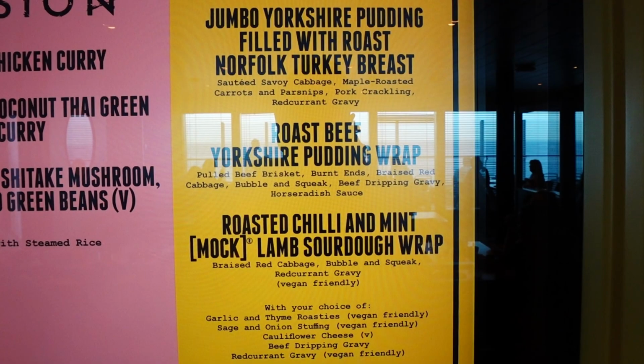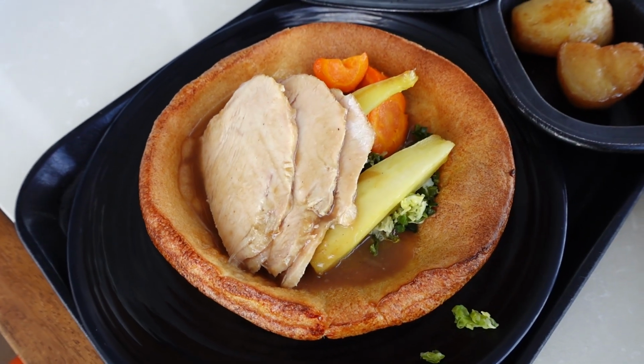So I'll start because I'm going to do like the roast bit, and the Yorkshire pudding's full of gravy, so I don't want that going all soggy, so I'll start with that. So it's a jumbo Yorkshire pudding filled with roast Norfolk turkey breast, sautéed Savoy cabbage, maple roasted carrot, parsnips. It says pork crackling, but there's no pork crackling in there, but you can pick and choose what you want. If you don't like parsnips, you don't have to have parsnips, and so on and so on. But it's a big old Yorkshire pudding there. I don't know how I'm going to eat this.